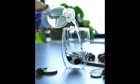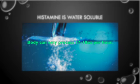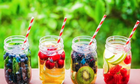Histamine is water soluble, so drinking water throughout the day will help keep your histamine levels lower. And if you're having a histamine attack, drinking water can help dilute it and flush it out of your system faster.